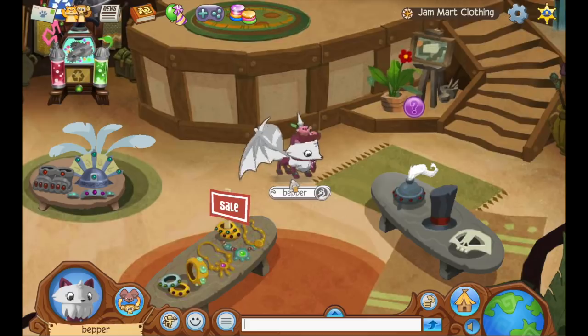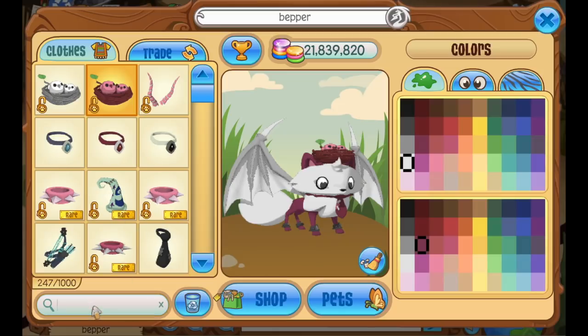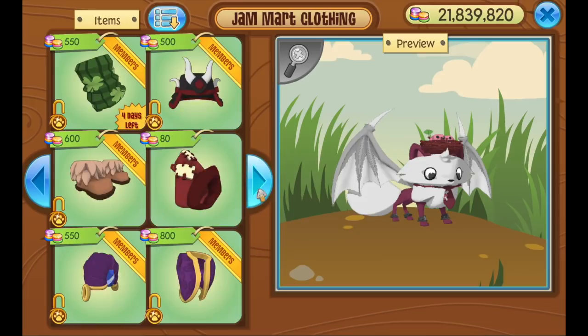All right, we're going to do 2 more items, and the second to last item we are going to be doing today is the tutu. I can already tell just by saying the word tutu that I don't think I'm going to be a fan, but I'm going to give it the benefit of the doubt. Let's go ahead and find the tutu.